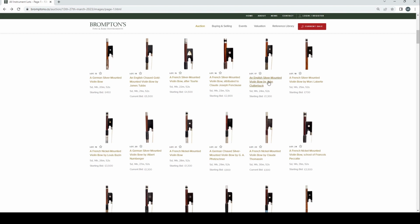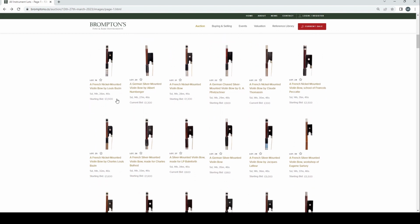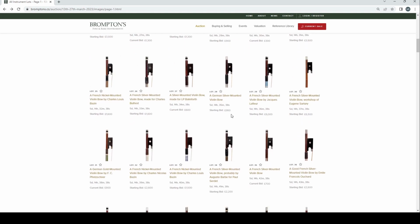French silver mounted bow after Taute with the shield there. That's quite interesting. A few more French bows here. English bow, another French one there. More French bows. German, more French and German there. A few more French bows. Some quite nice bows in this auction.